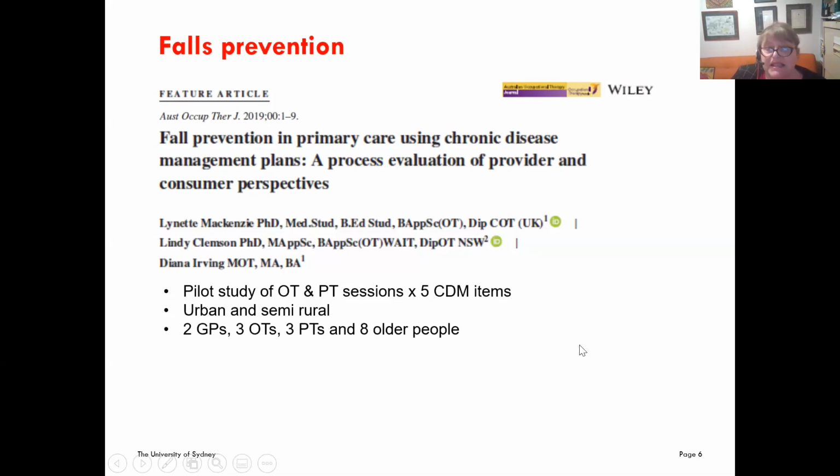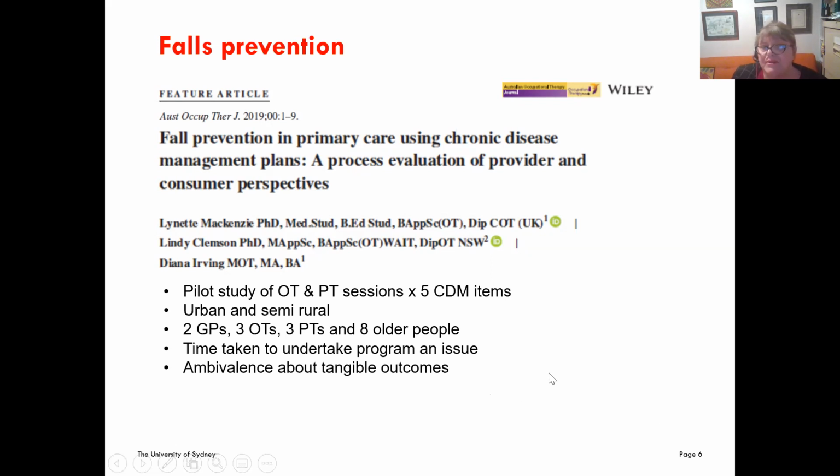We had 2 general practices, 3 OTs, 3 physios, and 8 older people actually took part in the pilot. We only had a very small amount of funding to help try and get this off the ground. The time taken to undertake the program became an issue for people because, again, it was a balance between how long it would take and how much it would actually cost the practice to implement the program. And some of the issues, certainly home visiting and getting all the home modifications installed, took more time than the items allowed for.